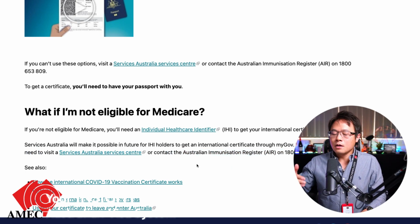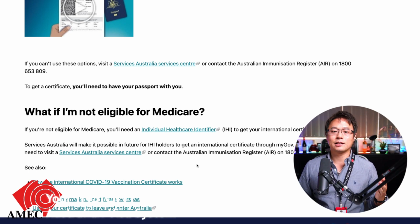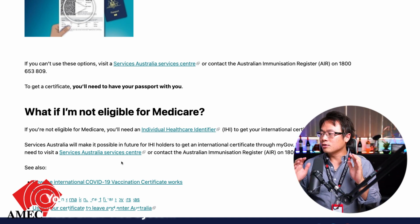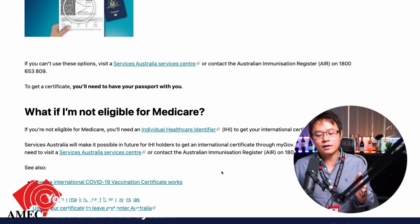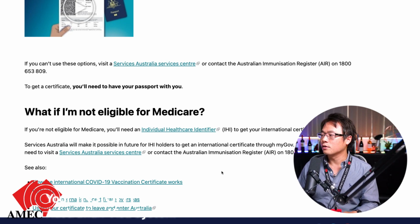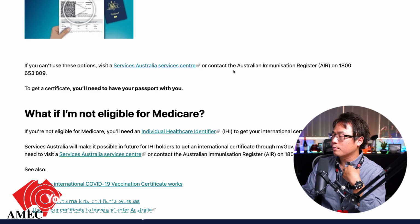Oh, so this is for if you're a temporary visa holder and you're not an Australian citizen or Australian permanent resident. So obviously you're not eligible for Medicare. Then you will need to contact Services Australia, the Services Australia Service Centre. Why two services there? Anyway, to get this IHI done, that is equivalent to the vaccination certificate issued by an Australian authority. So you can take that and travel back to whatever country you want to go back to. So that is what it's for. So at this stage, we can see that the whole process is only designed at this point in time for Australian citizens and Australian permanent residents only.